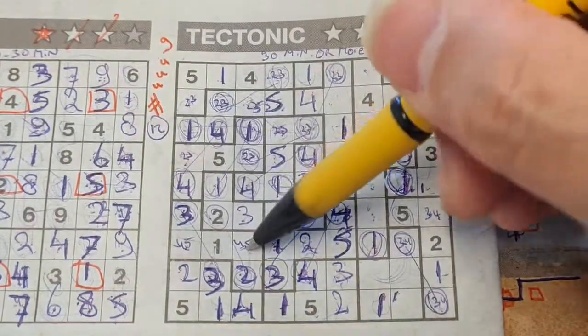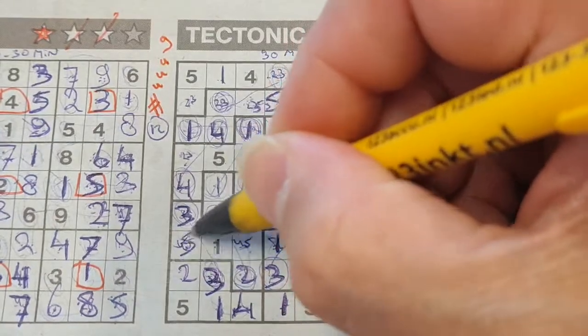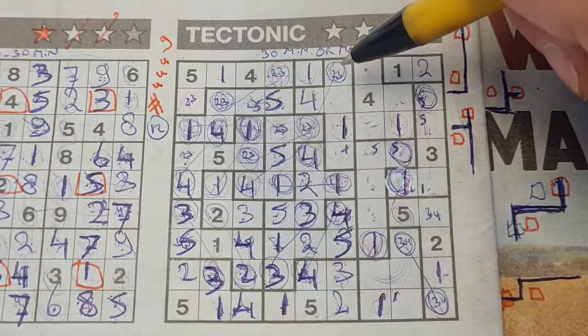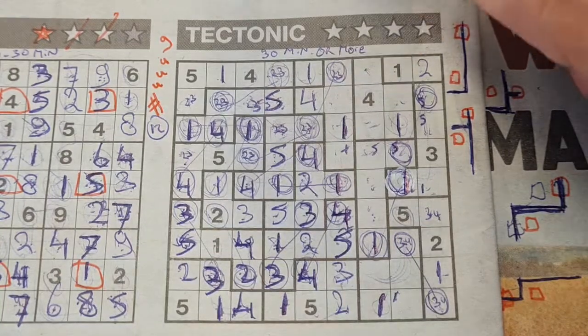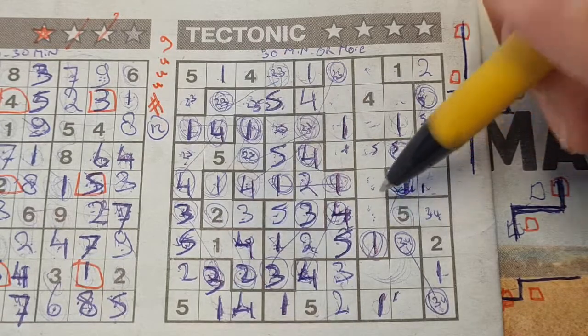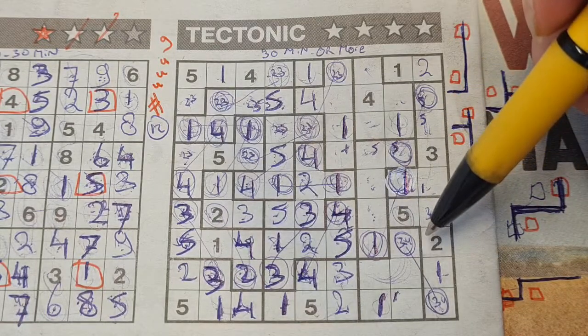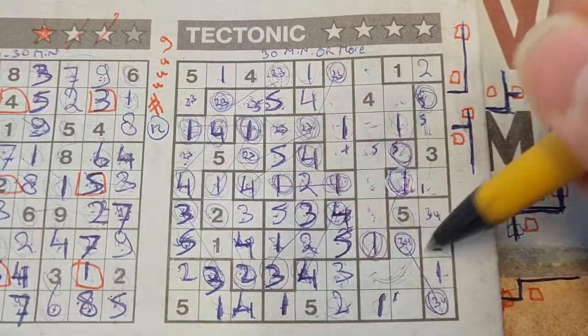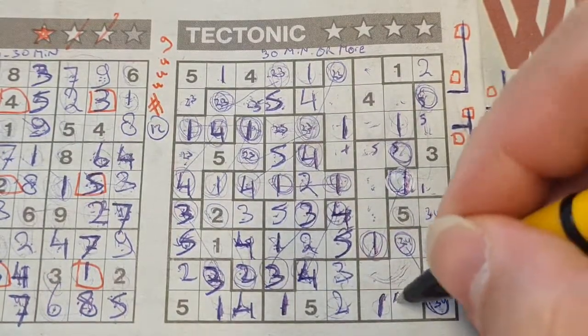Now we have a 5 there, so this box cannot be a 5 anymore, that box should be a 5, and this box should be a 4. Then. I think this box cannot be a 2, that box cannot be a 2, so one box left for the 2 should be here.